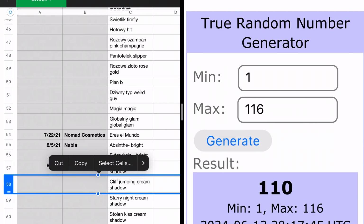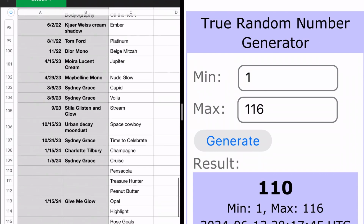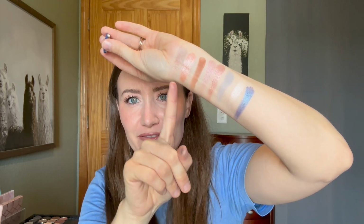Next up, we have number 110. That's the Sydney Gray shadow Pensacola. This one, I don't remember what it is. I'm gonna have to do some hunting. Okay, now I know why I couldn't remember what it is. It's because I never reach for shades like this. So this is a beautiful blue. So here we have Pensacola. Ooh, I've got kind of a fun color story here. Okay, we have room for 2 more shades if they're like a regular size pan.